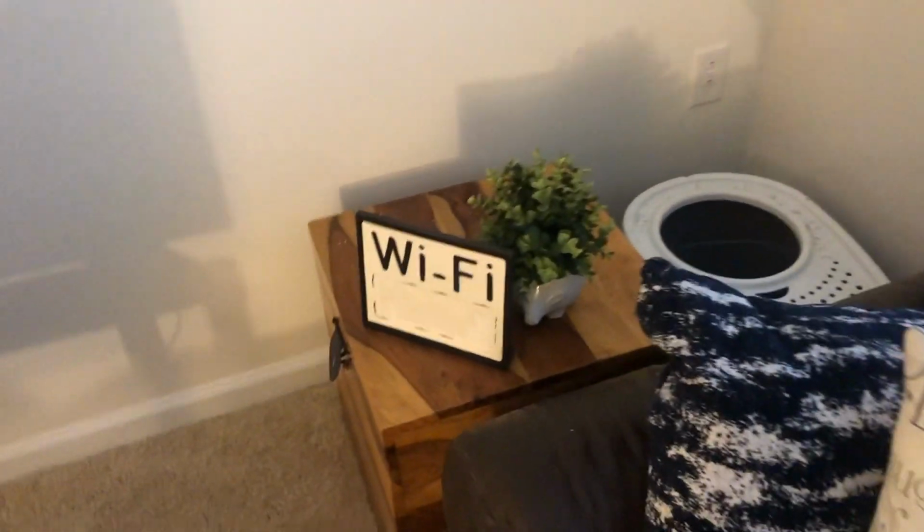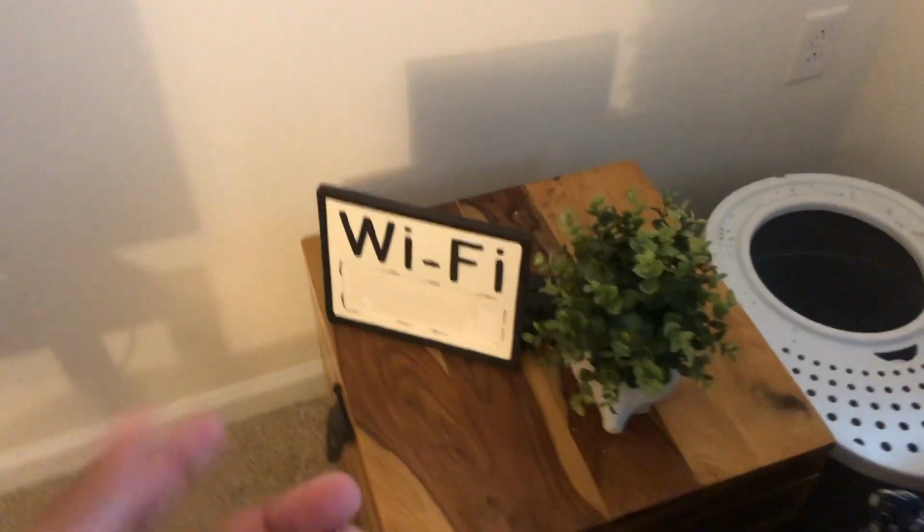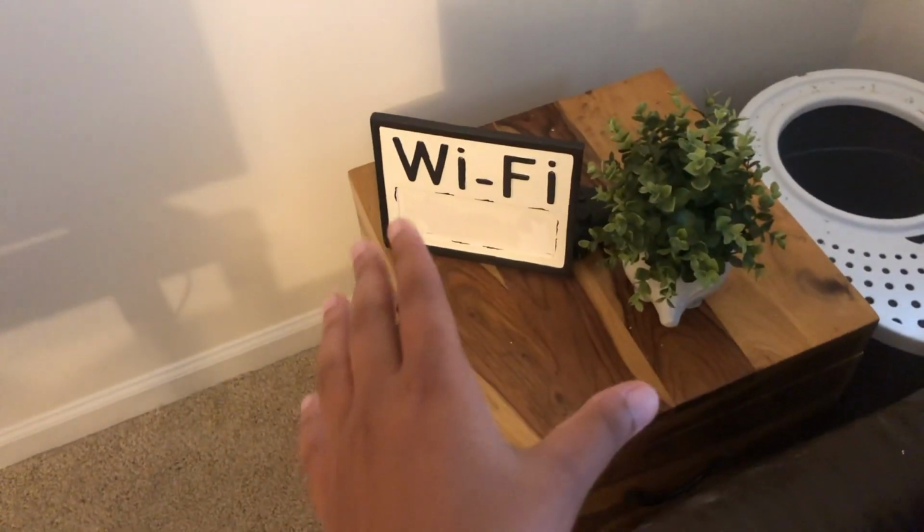So that's cool. And I have this little fake ass plant with the Wi-Fi that I've had for... I have the same Wi-Fi password as my last place because I work in IT, so it's easy to set it up. I mean, anybody could do it, honestly, but most people are a little intimidated. But I changed it to the same thing, and I still have not put a paper there. So I've had this for like 2.5 years now.